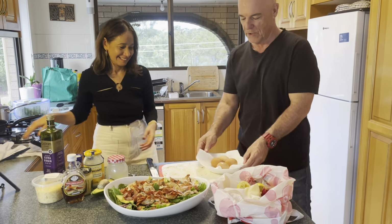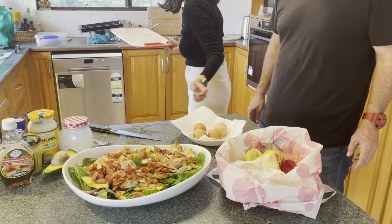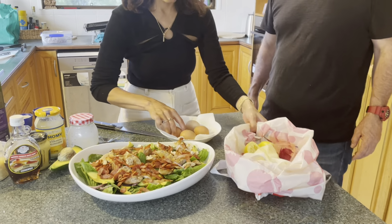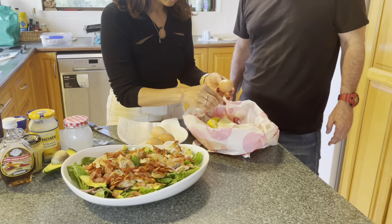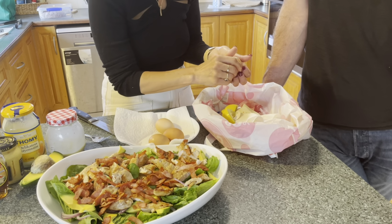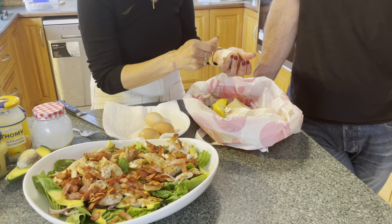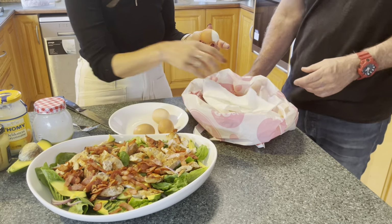So we're just going to, what do we do with these eggs now? Let's put that away. So what I normally do, to make it easier to peel an egg, I just break it like that and it will just peel off. That's a little bit hard. Do you want to run that under cold water? Sure.